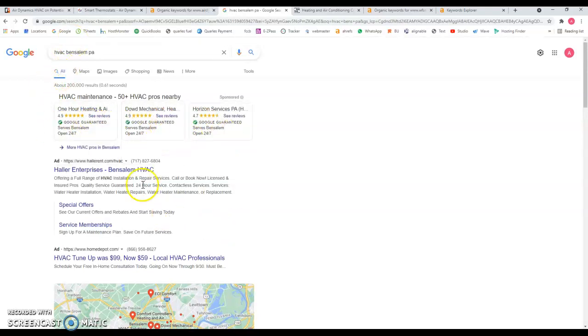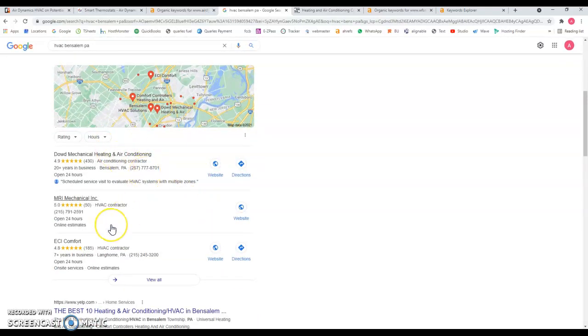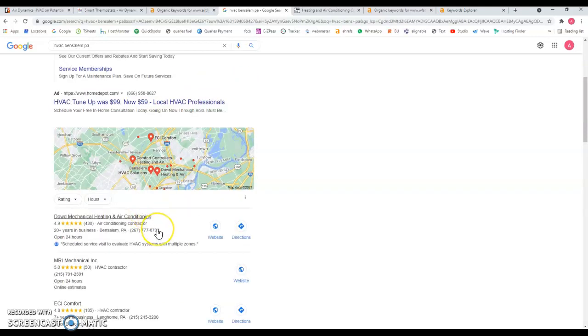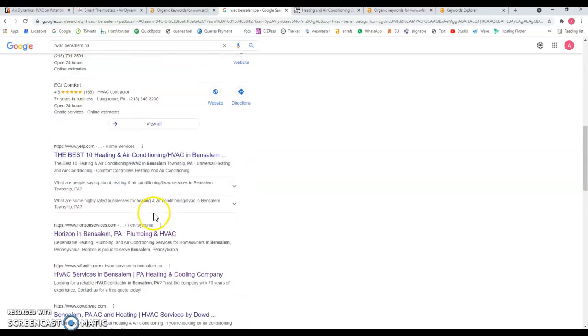You pay to be here. Then you got the traditional Google ads. Then you got the map section, and regardless of your location, you can target for Bensalem, for New Jersey. That would be the case. Depending on what areas you want to target, you want to definitely be here.